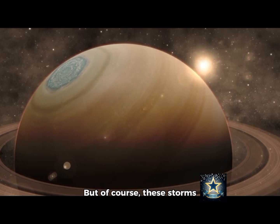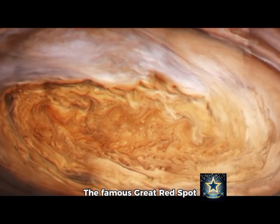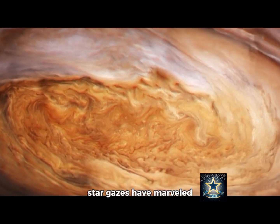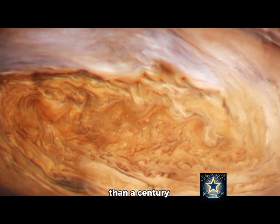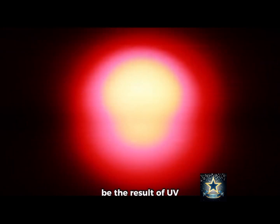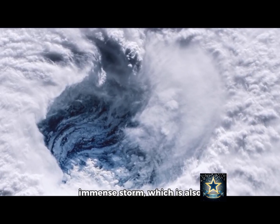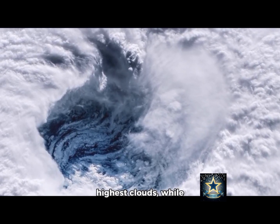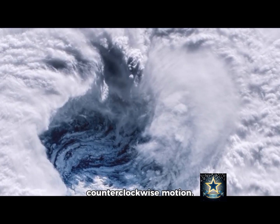But of course, these storms are nothing when it comes to the gas giant's largest. The famous Great Red Spot: stargazers have marveled at this 16,000-kilometer-wide spectacle for more than a century. Why it is so red isn't fully understood, but it is thought that it could be the result of UV radiation changing the chemistry in the clouds. The very center of the immense storm, which is also the reddest area, has the highest clouds, while surrounding the core are deeper swells rotating in a counterclockwise motion.